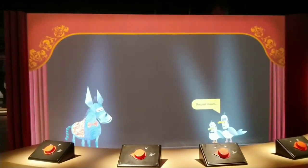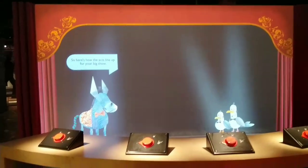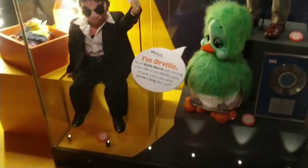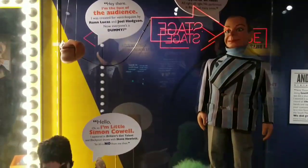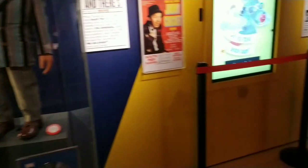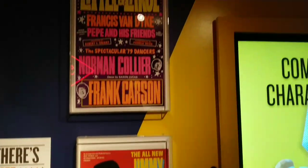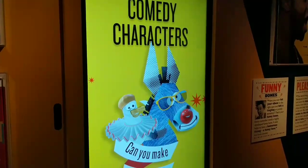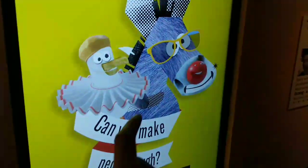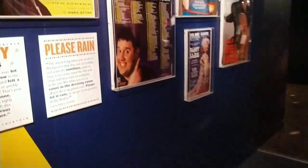Yes, they did. Here's the line-up for our big show. Who's going to be top of the bill? Drum more, please. Nigel the Seagull. That's Peter Kay, one of my favourite comedians.